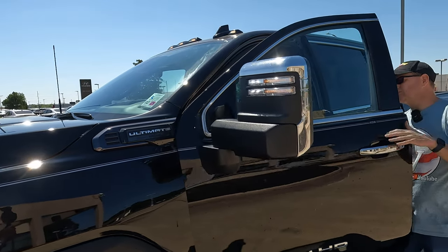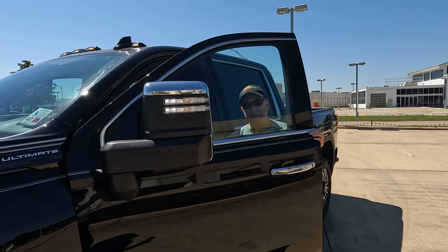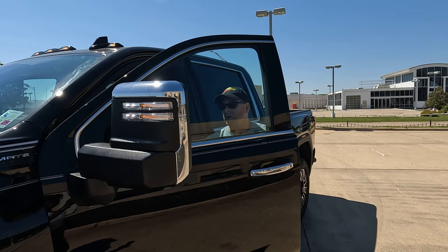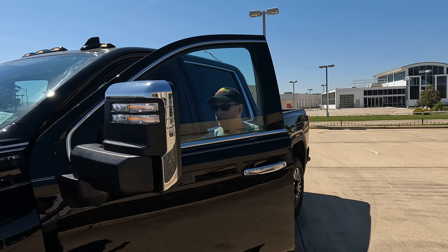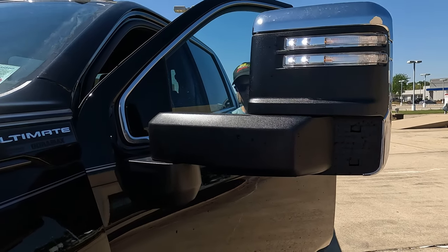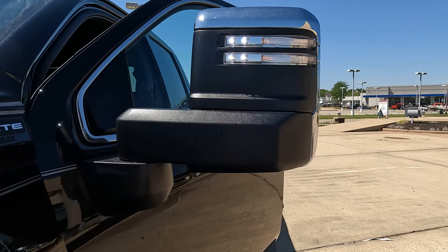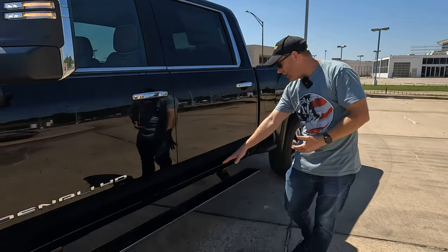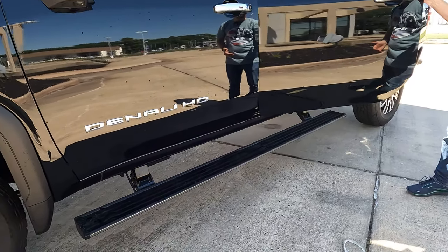Speaking of folding the mirrors in, that's kind of a nice little segue, isn't it? So the mirrors not only have the power folding function, and you can set that to actually work when you are parking the truck and you turn the ignition off. They're also your trailering mirrors, so they're going to extend. That's also done via the power function. That works really well going in and going out. So a very nice feature. And you can see that we have the power assist step right here. Let me open one of these doors back up so you can see that in action.